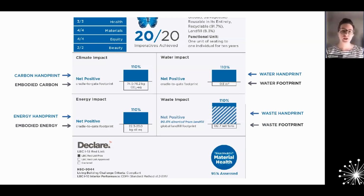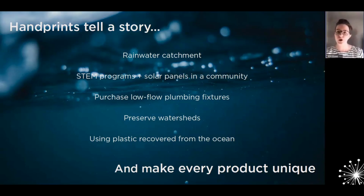And so the handprints really can be anything. We have companies that have done rainwater catchment. We have companies that have partnered with local STEM programs to teach elementary school kids about STEM, and with that program have studied how much solar energy they need in a community and installed those solar panels. One company purchased low flow plumbing fixtures for a local community college to offset their water and make a net positive water impact. They can preserve watersheds. Humanscale is using plastic recovered from the ocean. So every product is unique when it comes to their handprinting, and I encourage everyone to take a look at them because they're always great.